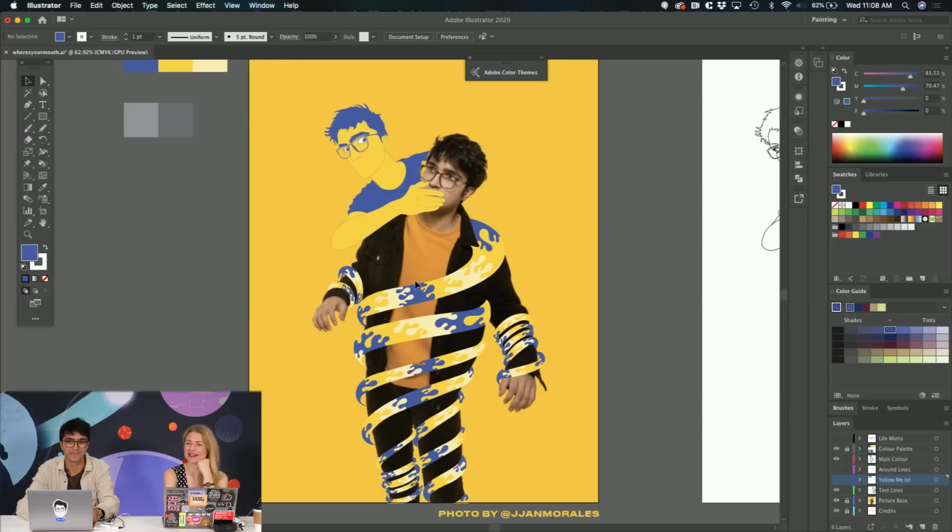Yeah, it's pretty amazing. And Tim Mobeast says, wow, these are all vectors? Yeah, it's insane. That's a lot of vector work. How long does it usually take you to create a piece like this?